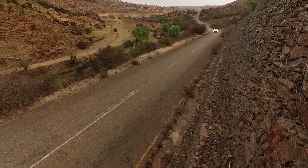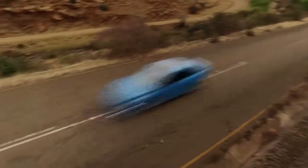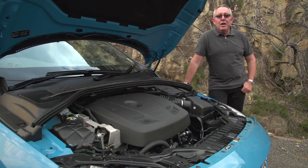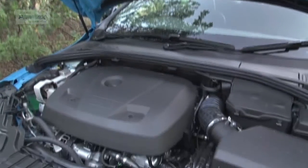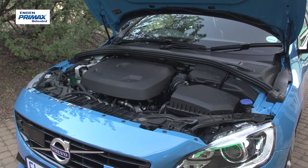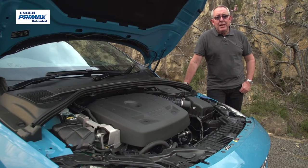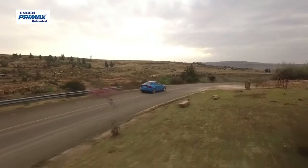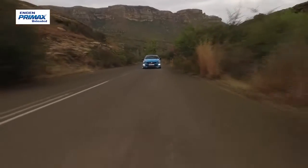The beating heart of this latest S60 Polestar is now a 2-litre 4-cylinder engine, still producing 270 kilowatts of maximum power and 470 newton-meters of torque. Drive is to all 4 wheels via an 8-speed Geartronic automatic gearbox with shift paddle and shift optimization. In practice, the engine's power delivery is seamless with no lag and great mid-range punch.